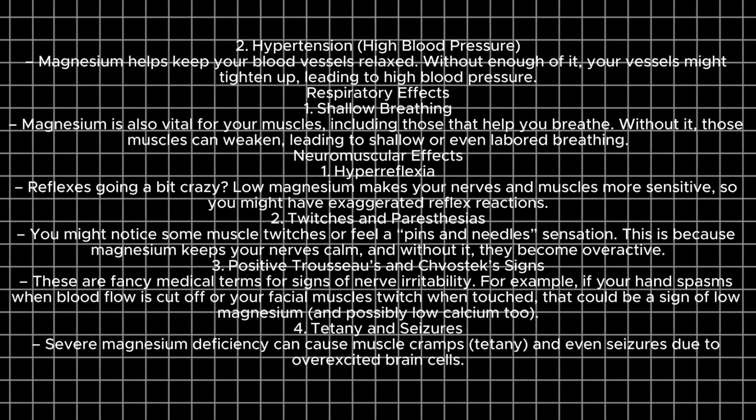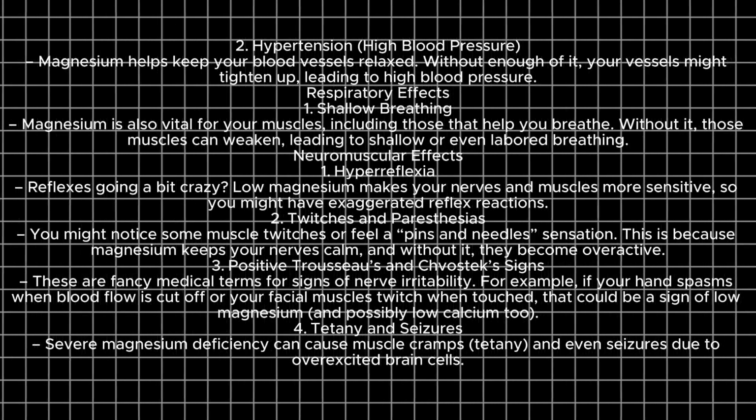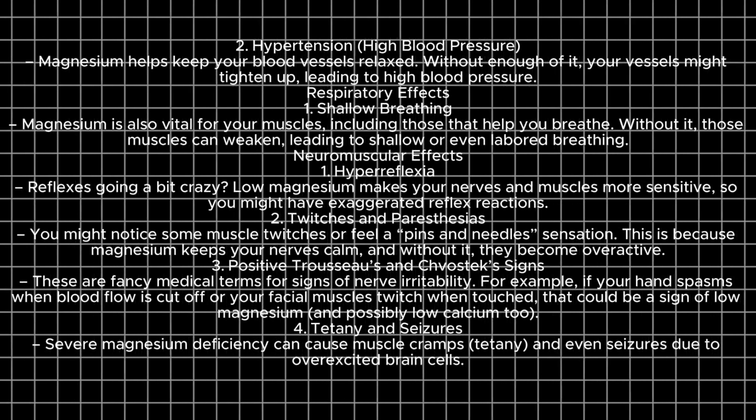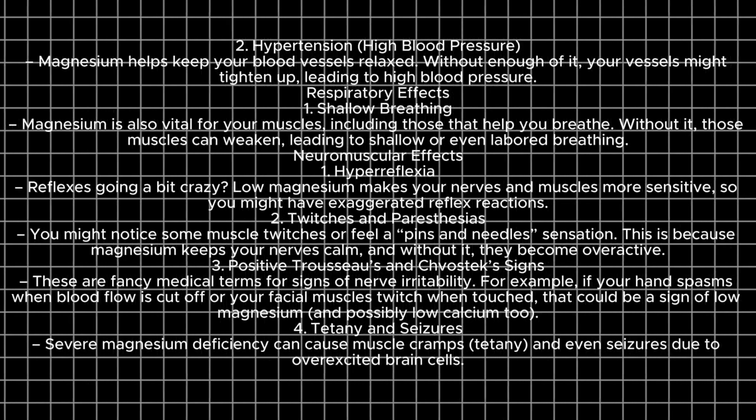Tetany and seizures. Severe magnesium deficiency can cause muscle cramps and even seizures due to overexcited brain cells. Central nervous system effects: irritability and confusion. If you find yourself more irritable or confused than usual, it could be because magnesium is essential for brain function. Without it, your brain struggles to keep things running smoothly.